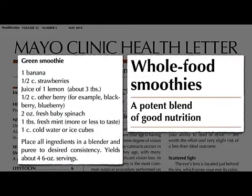The Mayo Clinic offers this as a basic green smoothie recipe, combining the healthiest of fruits, berries, with the healthiest of vegetables, dark green leafies. 2 ounces of baby spinach, about a cup and a half. Curly parsley is another mild beginner green to start with.